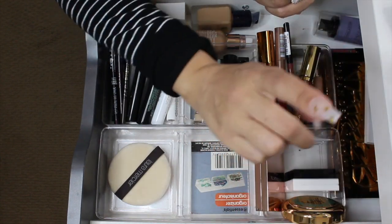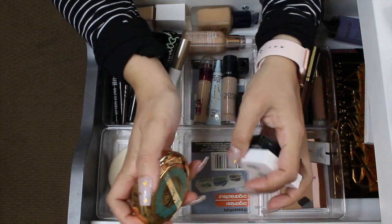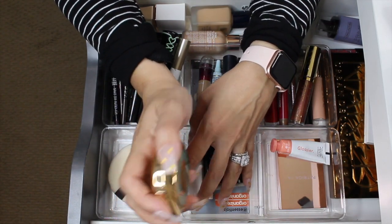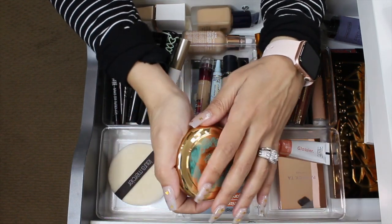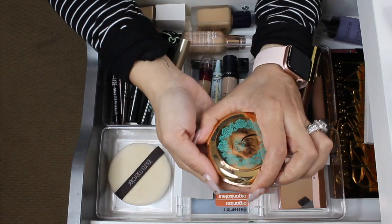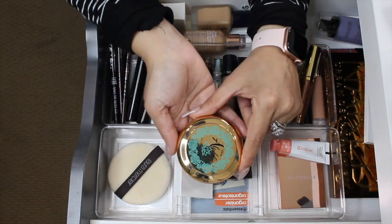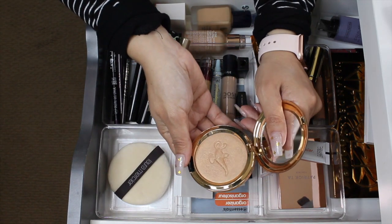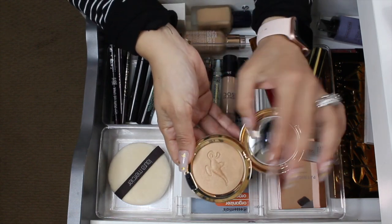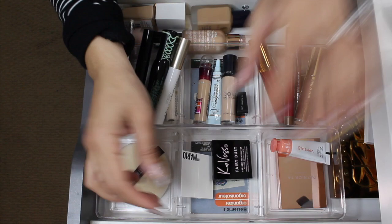For highlights, okay, here's the one product that I did declutter. It was by The Balm, and it was the shade Bonnie Lou highlighter. It's so pretty, but I just do not have the skin tone for it. It's too dark on me, and it did not look very flattering. So I decluttered that. By MAC, this is the Aladdin Highlighter, and this is One Jump Ahead. Always One Jump Ahead. Oh, I love this thing. It's so beautiful. I'm gonna go ahead and pull it out.